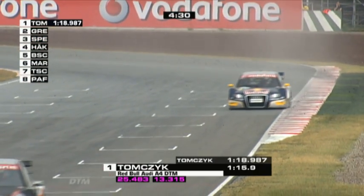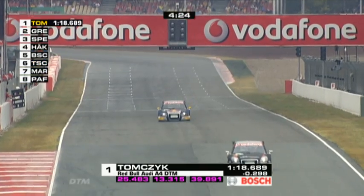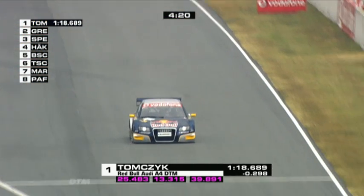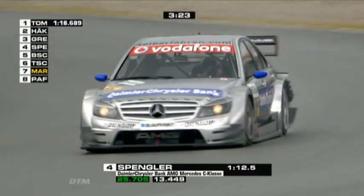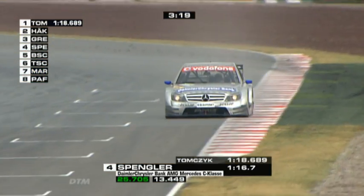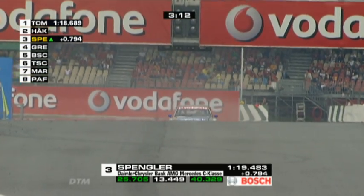But the one Audi competitor who was really going strongly was Martin Tomczyk. There he is, 1:18.689 on a drying track. And the man who came closest to him was Bruno Spengler, the French-Canadian. The last 3 years really has become a major name in the DTM. Spengler pushed hard, but just beaten by Tomczyk.